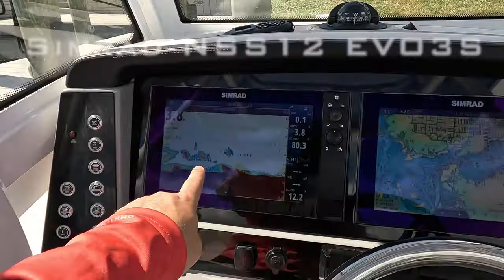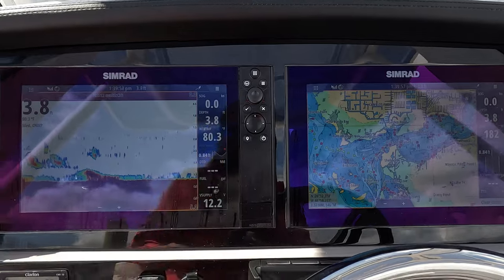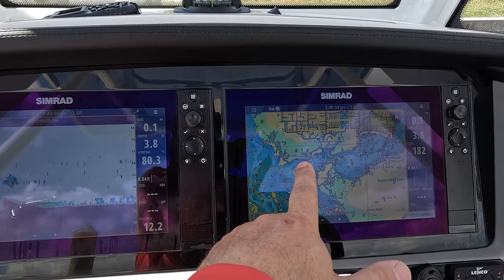Let's take a look at the brains of the boat here. I've got twin 12-inch Simrads. A lot of cool features. One thing I really love is that you can see the tide right there. I obviously got to get these set up, and I got to get my chip in there. I'll do a video on the chip that I'm going to use in here.